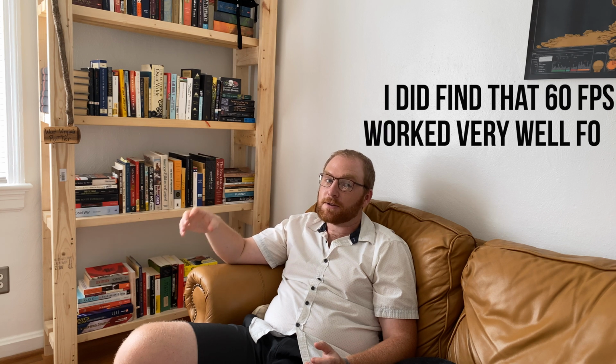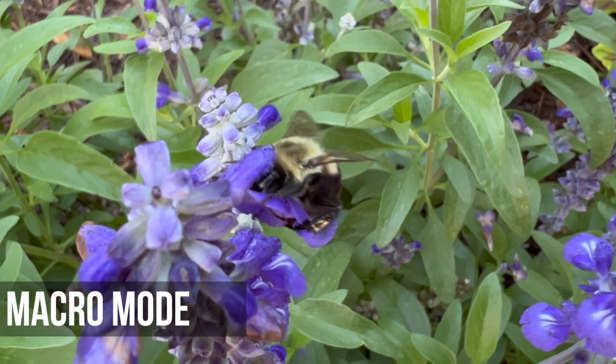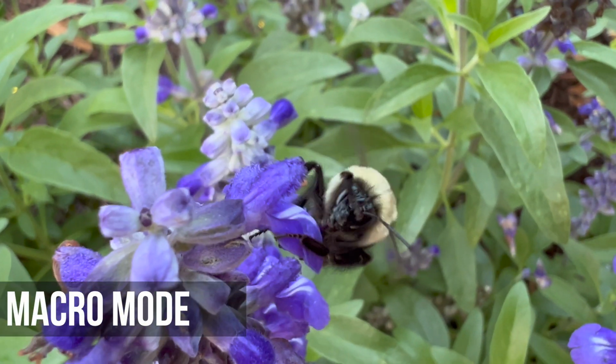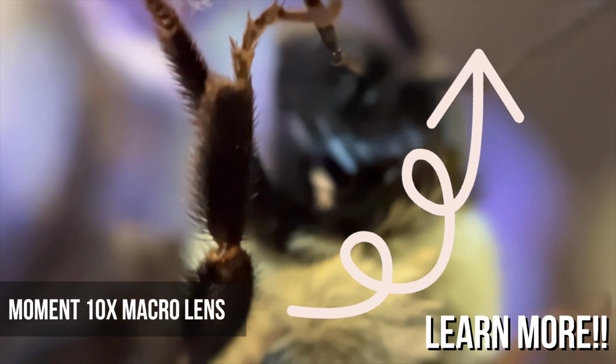I don't like all of the software dependency in smartphone filmmaking and photography for that matter. The macro mode, you're supposed to be able to do it in slow-mo. I couldn't get it to work in slow-mo. Yeah, I think the macro mode is cool. I wish you had more control. That pretty much sums up macro mode.